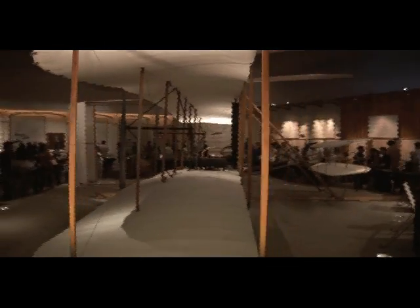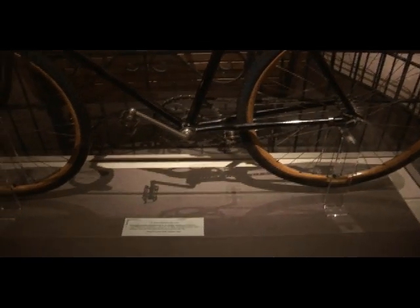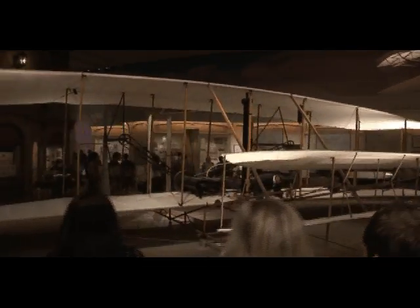Another original in the museum is the 1903 Wright Flyer. With it is an exhibit of Orville and Wilbur's kites, bicycles, and biographies. The two brothers began as just bicycle repairmen, opening the Wright Cycle Company in 1892. In 1899, Wilbur wrote a letter to the Smithsonian Institute requesting information on aeronautics. In the same year, the two began their pursuit of flight.